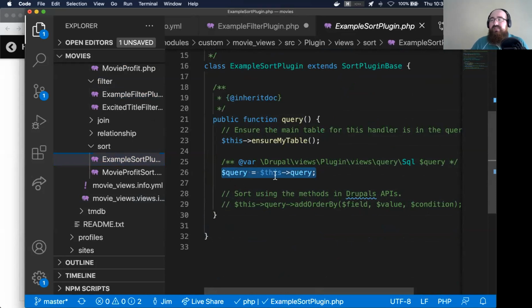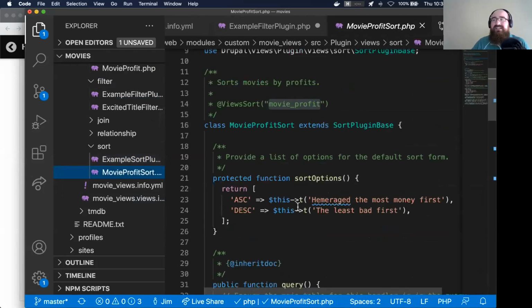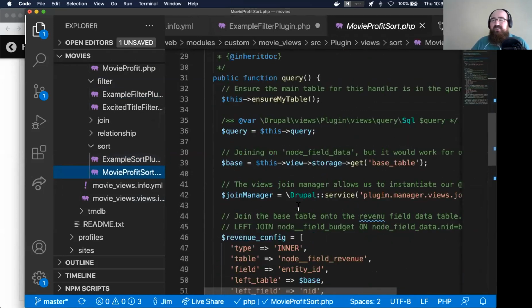So in the query method here, I have access to the query, and I did load in an example. Oh, no, wait, that's just, here's my example. Let's sort by profitability. Through the magic, all the work is done. This is similar code to what you saw before, where I'm joining.